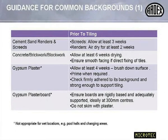Some plaster walls may be painted. Check that the paint is firmly adhered. Generally, a hard gloss paint will be able to be tiled over if firmly adhered to its background. Emulsion paints should be mechanically removed.